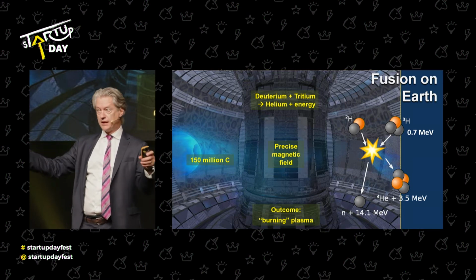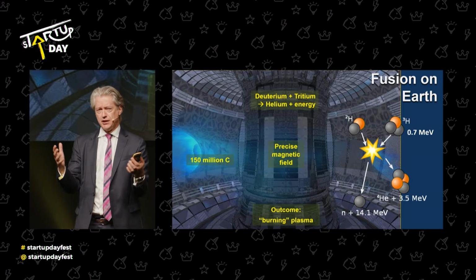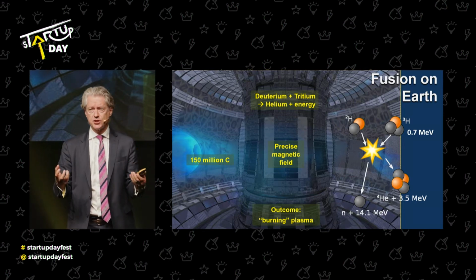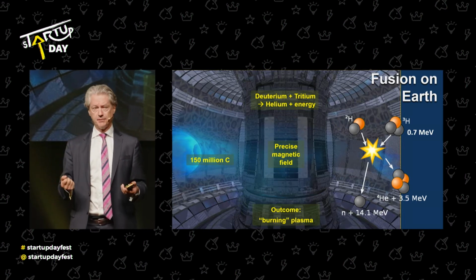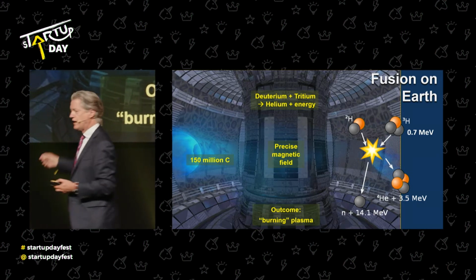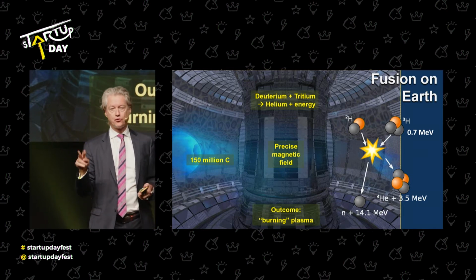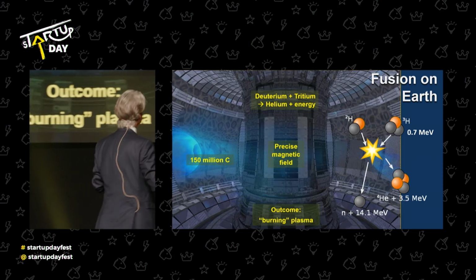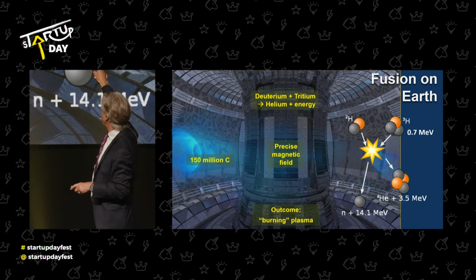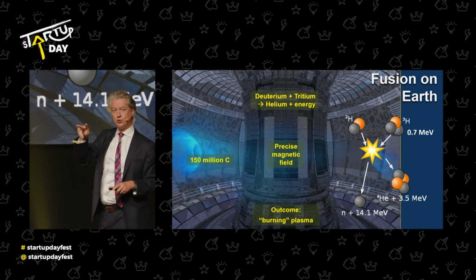Why? Because in a fission reactor, as I described, you've got a chain reaction that has to be managed, and you have about 200 to 300 tons of something like uranium or plutonium. In an equivalent-sized fusion reactor like we're building, you will have 2 to 3 grams of hydrogen, two forms of hydrogen. A normal hydrogen would be one of those orange balls, a proton. We take deuterium, which is found in seawater, and tritium, which has 2 extra neutrons.